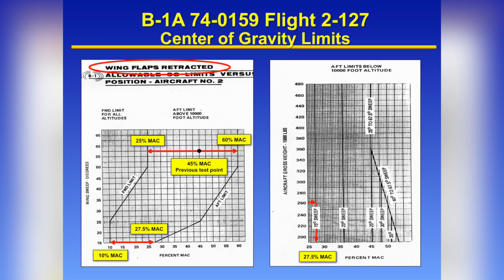And then as you swung the wings forward, you got more and more constrained. And with the wing all the way forward, the CG band was a lot tighter, 10% to 27.5%. So you always had to be in the middle there. And if you set the optimum mode, the airplane would keep you in the middle. But we're flight tests, so we had to explore those lines and find out what it was like and collect data. So we were moving the CG all around for all the different test points.